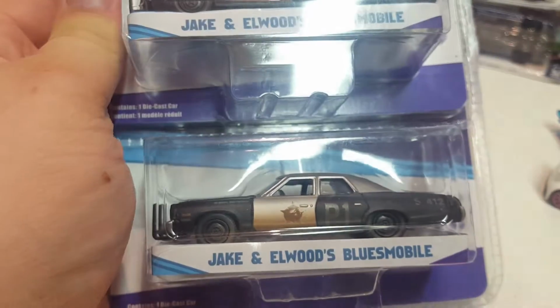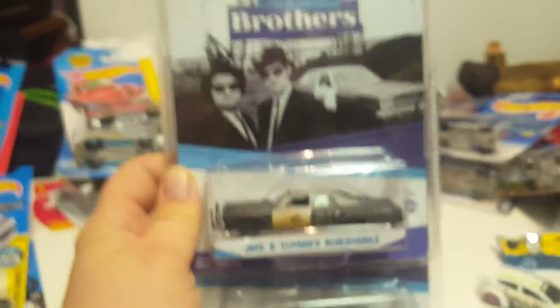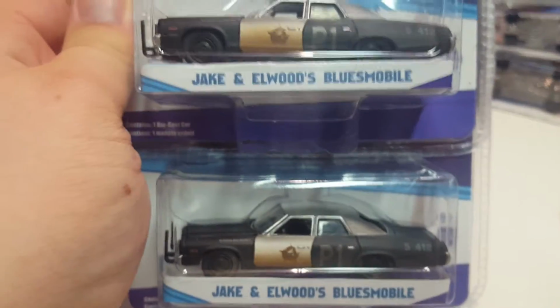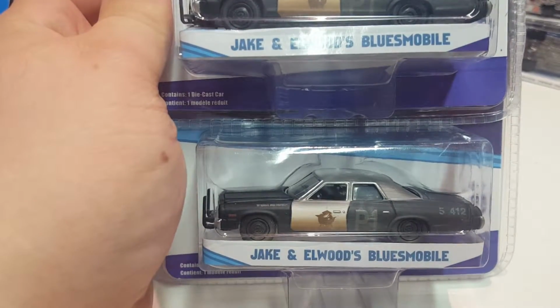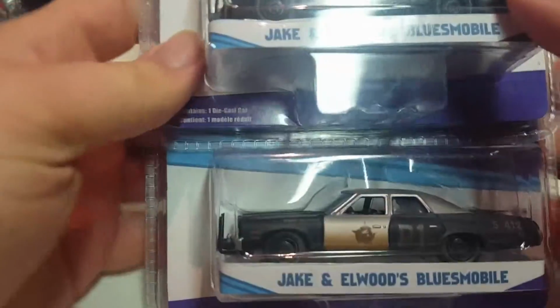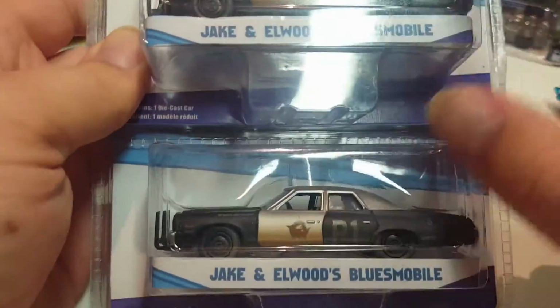Let's see. Next thing I'm looking at, I found some Blues Brothers, Jake and Elwood Bluesmobile. There's the packaging. I'm not sure if you notice this, but if you had multiples, you would notice. Oh, dang, my camera. So I'm back. I accidentally pressed a button on my camera. But, yeah, back on track.